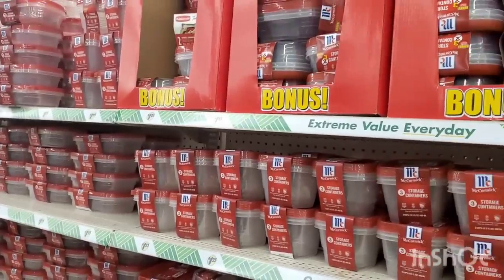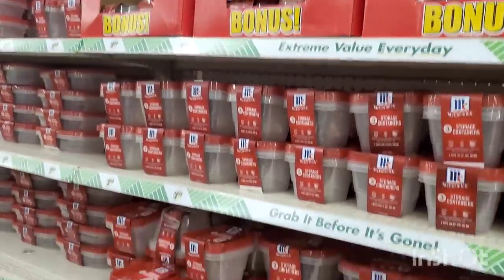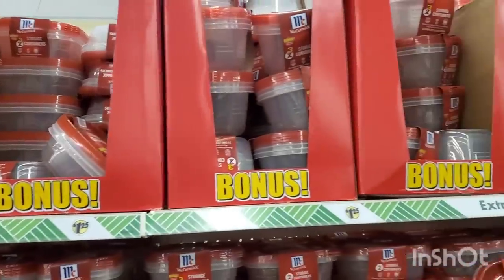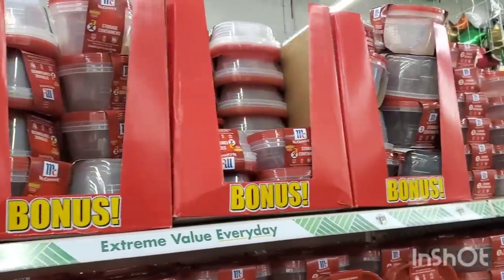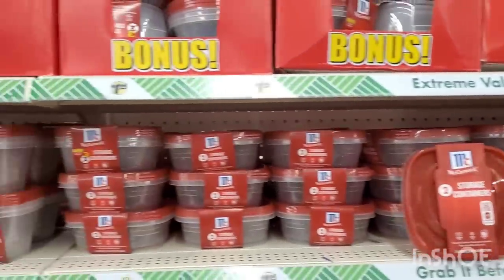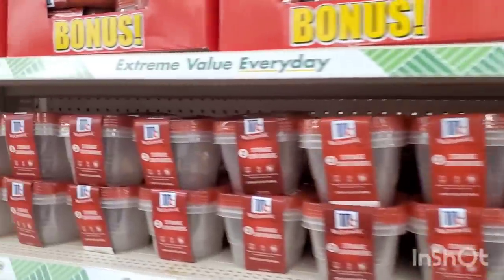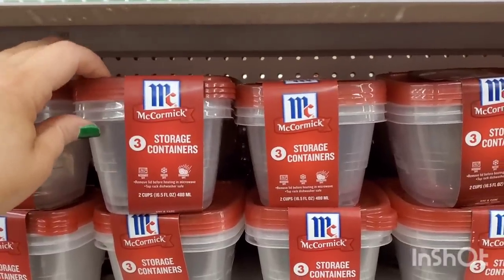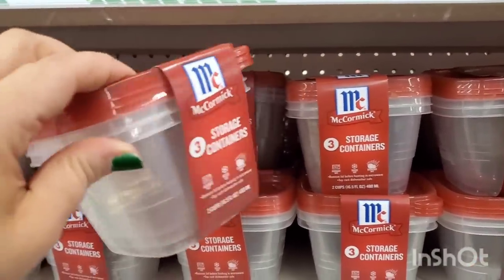And they certainly have stocked up on storage containers. There are lots of the bonus size packs in the McCormick's, just in time for our overeating or super eating season, the holidays. But the other day when my battery was dead, I did actually come across these super cute McCormick containers that are four for $1.25. Be on the lookout for them.